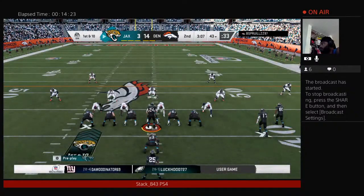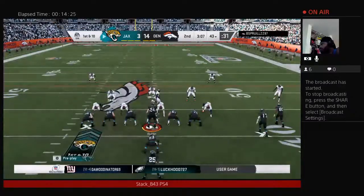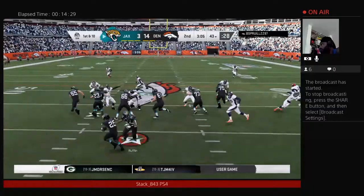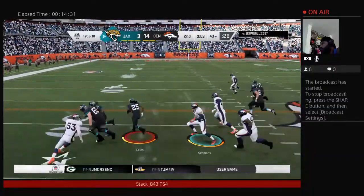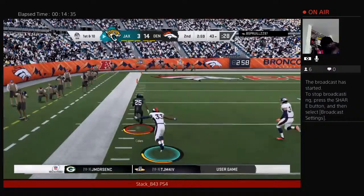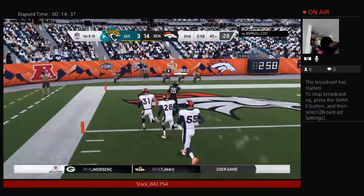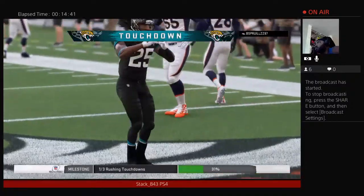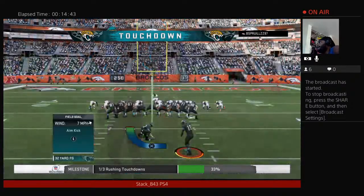Very good starting field position for the Jaguars offense as they come up 1st and 10 at their own 43. They'll try the left side. Coles. Room here to run. Let's ride, Coles. And he will get this into the end zone. Let's go, Jaguars. Coles, touchdown. A great play there.